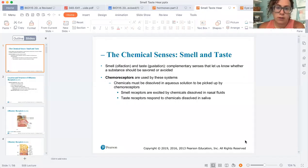Okay, so we're going to start out with talking about smell and taste, and they kind of go hand in hand together. Smell is also known as olfaction, and taste is known as gustation, and they work together so we can know if something is good to have or let's avoid it.